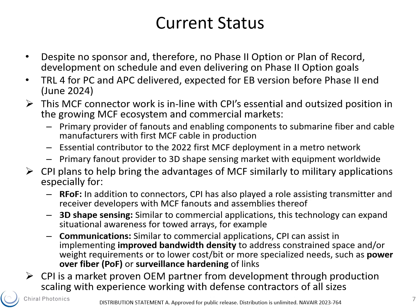In implementing a myriad of applications, Chiral Photonics is a proven partner that has worked from development through production and installation, and has worked with defense contractors of all sizes.